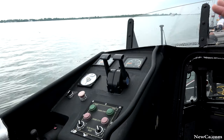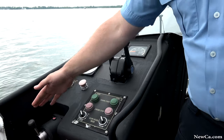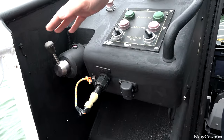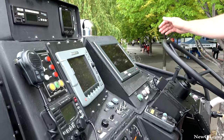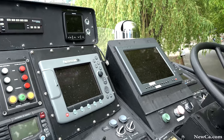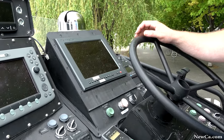You can actually drive this boat from 4 positions. So you have a set of throttles here as well. This is called jog steer, so you steer the boat from here. But we have a radar, electronic chart. We have both a magnetic compass and a gyro compass. Autopilot. And I have all control of the searchlights.